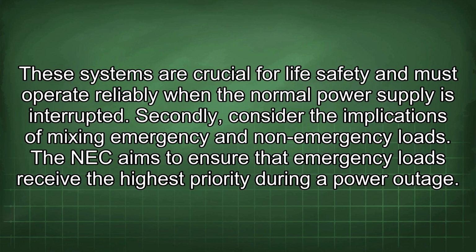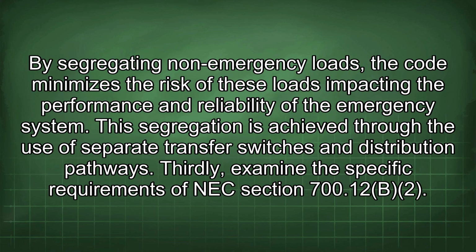Secondly, consider the implications of mixing emergency and non-emergency loads. The NEC aims to ensure that emergency loads receive the highest priority during a power outage. By segregating non-emergency loads, the code minimizes the risk of these loads impacting the performance and reliability of the emergency system. This segregation is achieved through the use of separate transfer switches and distribution pathways.